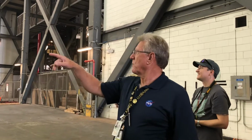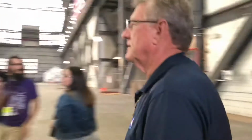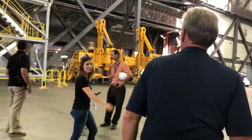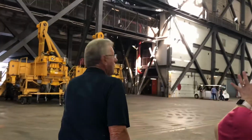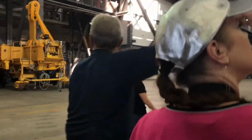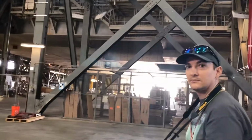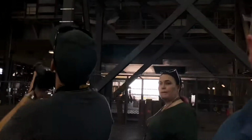So let's walk on down here. Brittany worked on the boosters down here, and she'll explain what went on with that. Hey, Brett, you ready? Be real quick. You guys look right here. These are the old mobile launch platforms for the shuttle program. They're modified from the Apollo days. They work for the shuttle. Now we're not cutting them up.